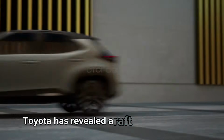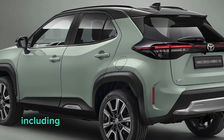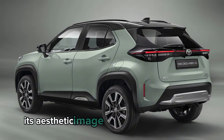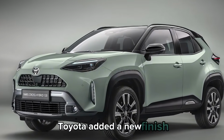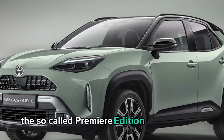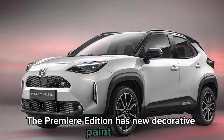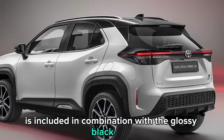Toyota has revealed a raft of updates to its Yaris Cross light SUV in Europe, including a more powerful hybrid and safety technology. Its aesthetic image has almost no changes. However, Toyota added a new finish, the so-called Premier Edition and GR Sport trim. The Premier Edition has new decorative paint called Urban Khaki, included in combination with the glossy black roof.